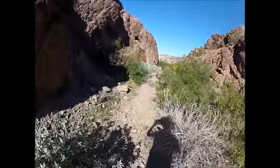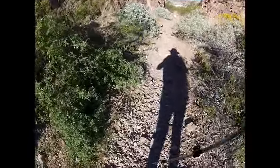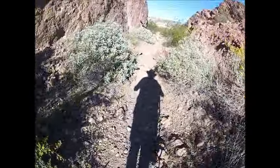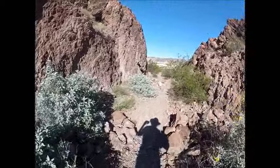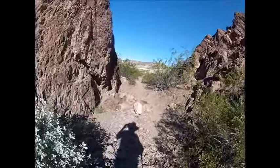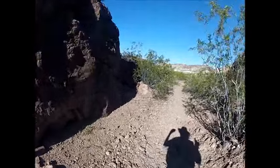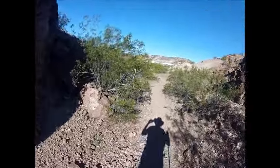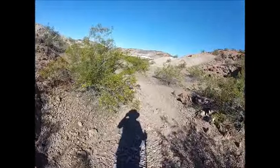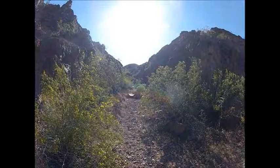Well, we're just about through the slot canyon. You can tell what kind of terrain it is here. Lots of rocks, lots of ankle busters if you're not careful. Good trail for building up some strength in your ankles. And that was the slot. Pretty little slot.